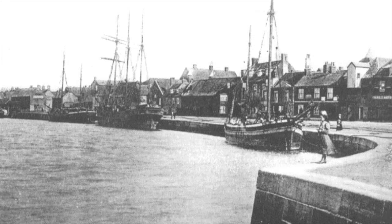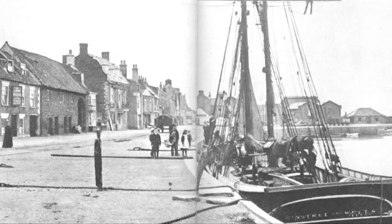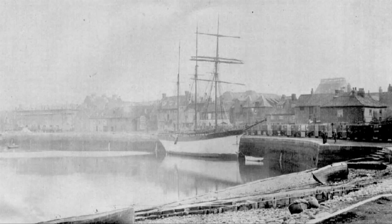Nelson apparently had relatives here and spent many months hanging around between commissions, probably sat on the quay watching the grain ships come and go and boring the socks off the locals with endless stories about what a great sailor he was, what dastardly swine the French were, and extolling the merits of Lady Hamilton's embonpoint.